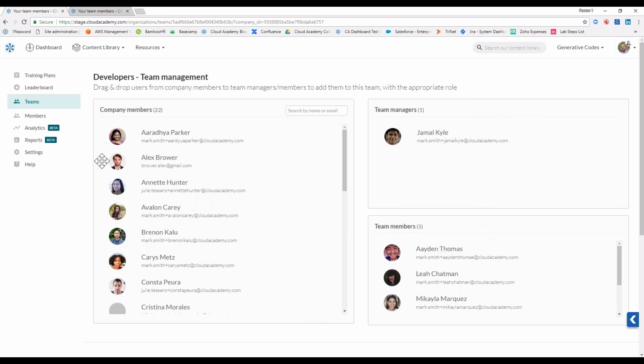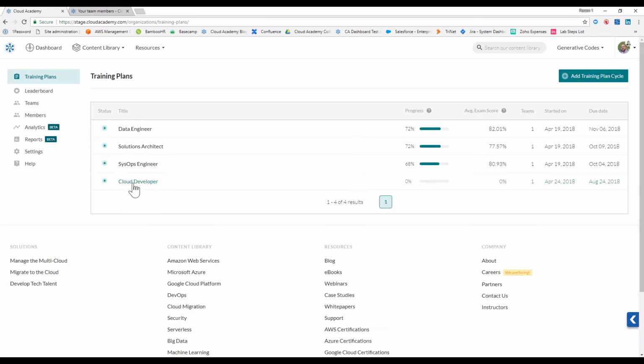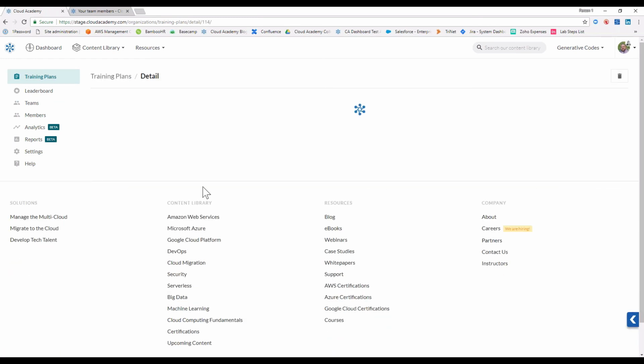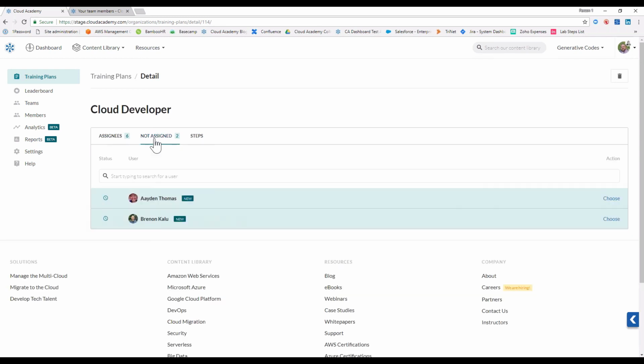So now we see Aiden is added to the team. Now we want to go and make sure that Aiden has access to the training plan. Go back to our training plans. Similar to what we were doing when we saw that the manager was not there, we see not assigned. I added 2 people, so 2 people are showing as not assigned. So we added Aiden and Brennan. We want to make sure we can tell that they're not on the training plan yet.